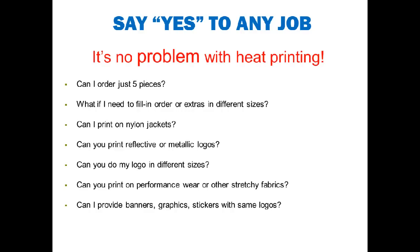What if I needed fill-ins or extras in different sizes? With CAD prints, full color digital logos, that's easy to do as well. You can either order a big kit or order just the logos you need in the different sizes. For a left chest may be different than what you want for an umbrella. So you just have to look at and see what your customer needs and order what you need just in time. You only have to carry really what you need.